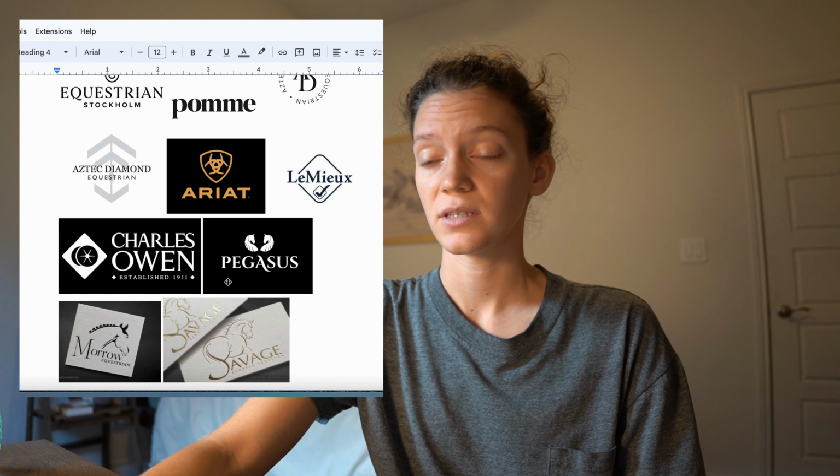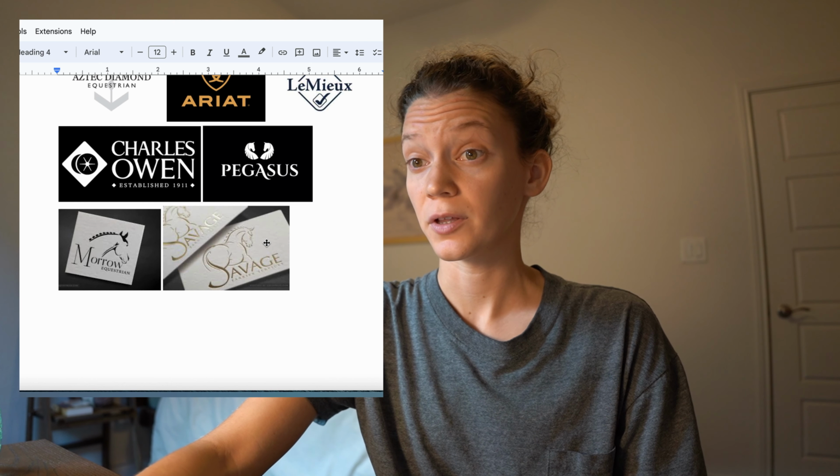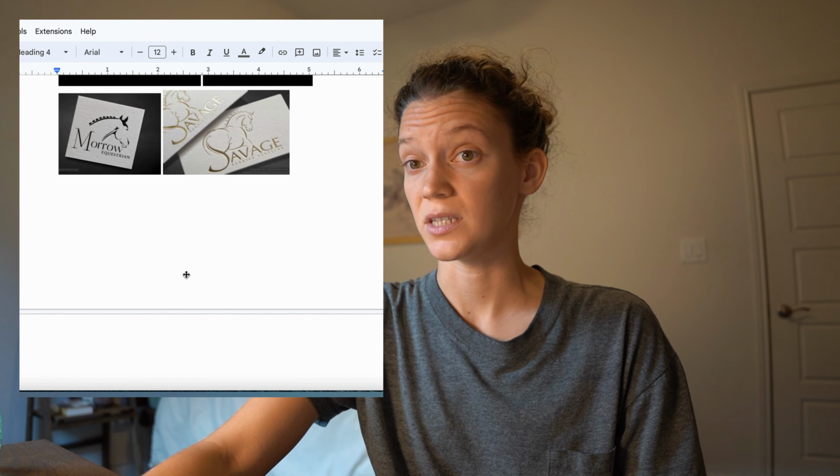And then the logos that I love. So these are all logos of popular brands. And then I think these two are just business card examples. But these are logos that I like for her to pull some inspiration from.